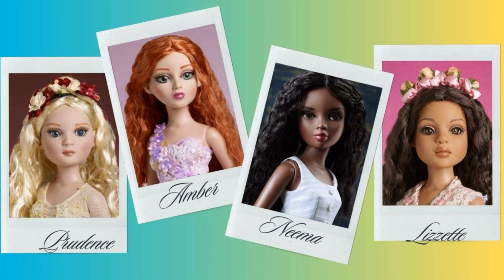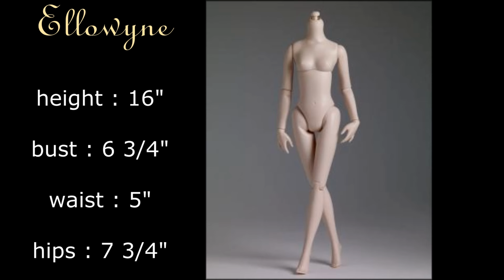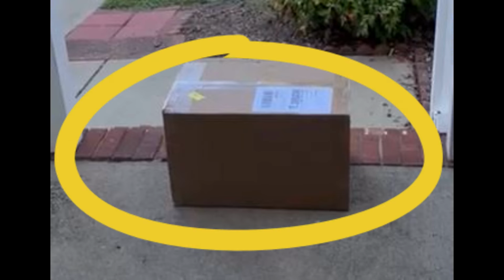The good news about collecting all these besties is that Ellowyne and her girlfriends share the exact same body as shown here. She's a 16-inch fashion doll that features 12 points of articulation. She has bendability at her elbow, her wrist, and her knee joint. With that little bit of information about where Ellowyne came from and what type of body she has, let's go ahead and open that box we received from Rachel.